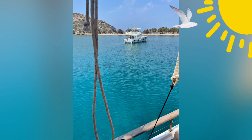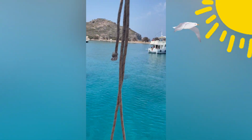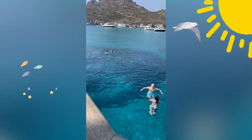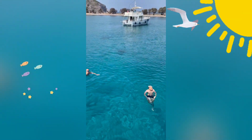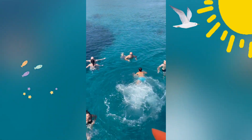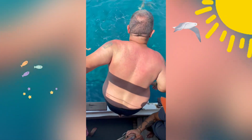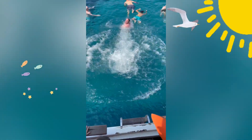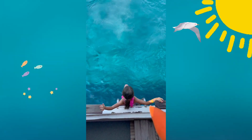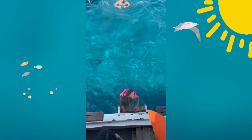We then stopped at our first stop next to an island where we could jump off the boat and refresh ourselves within the lovely cool sea. Big Daddy is the first one to jump in. Go on! Woo! And then it's time for Princess Tyler. Go on, girl. Don't be scared. Well, they're all pretty, so they can't even.